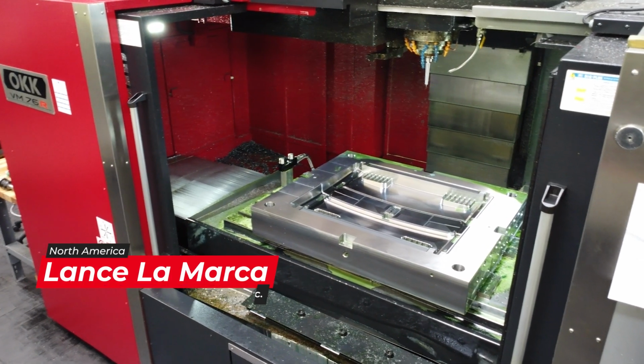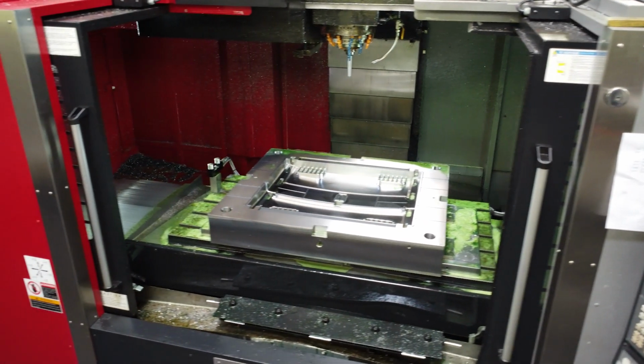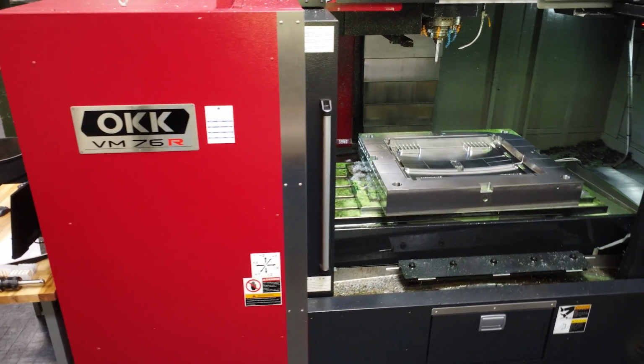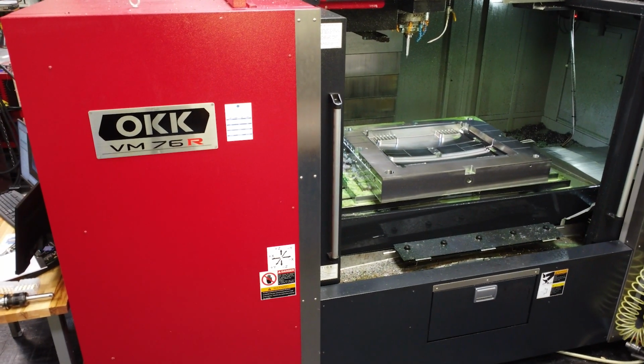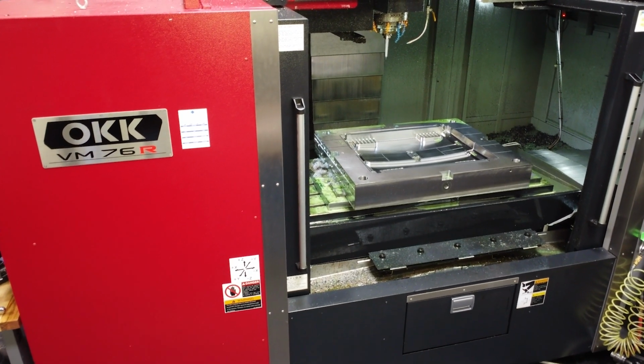Certainly. We've had 40 taper spindle machines for many years. We've had 50 taper spindle machines. 50 taper spindle machines traditionally are much more rigid. You can take a much more aggressive cut. And we were just a little hesitant about something with this size work envelope and a 40 taper spindle.